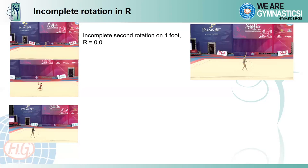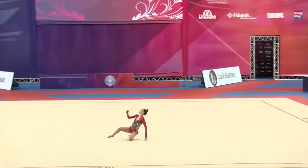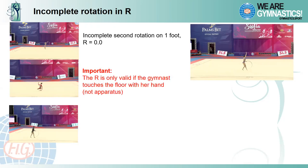Watch again to see where the problem is here. Here she had two under the flight complete, but where is the problem? The R is only valid if the gymnast touches the floor with her hand. Here she touched with the apparatus. She touched with the clubs.